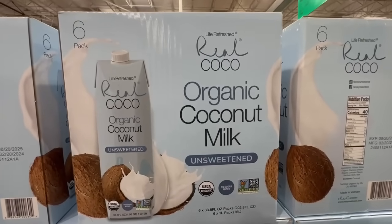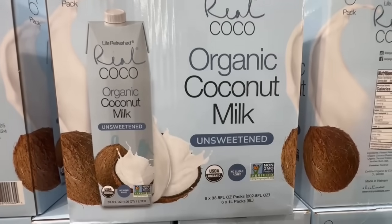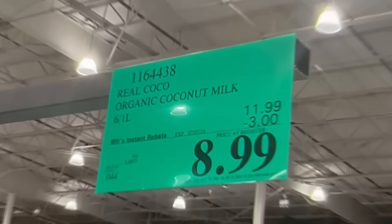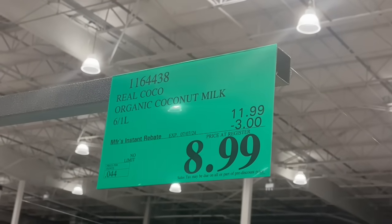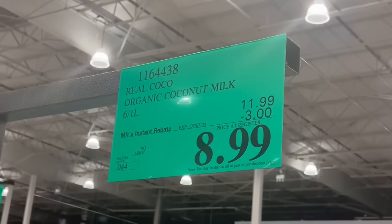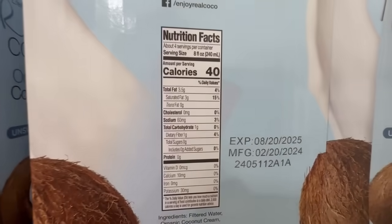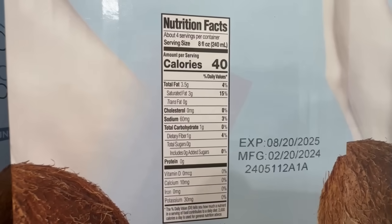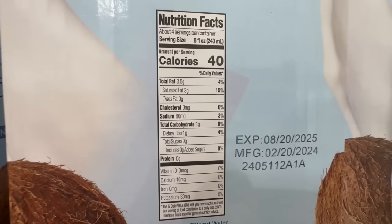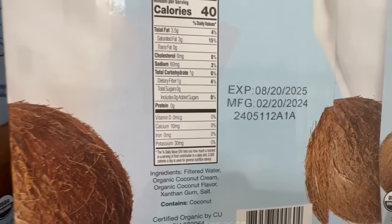And if anyone likes this organic coconut milk that is unsweetened, just know that it's on sale once again. This one doesn't go on sale too often from what I remember. I actually used to drink this milk, but recently we started switching again just to regular 2% milk. It does have $3 off right now until July 7th, so the price comes down to $9 for each box. And surprisingly, this milk is pretty low calories, 8 fluid ounces for 40 calories, 1 gram of carb, 3.5 grams of fat, and 0 grams of protein. There you also have a list of the ingredients.